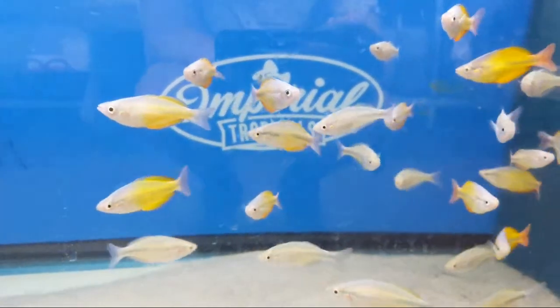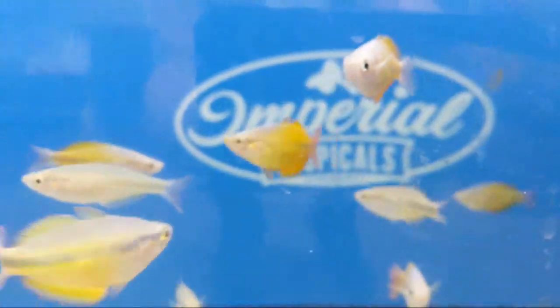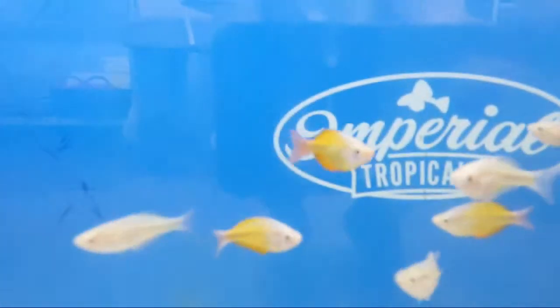Yellow rainbows. One of the prettiest out there for sure. Really warm colors brings to the tank.